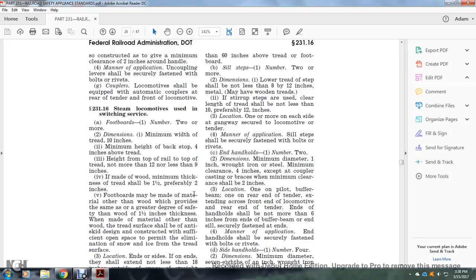B. The sill steps. 1. Number: 2 or more. 2. The dimension of the lower tread of the step shall not be less than 8 by 12 inches. Metal may have wooden treads. If the sill steps are used to clear, the length of the tread shall not be less than 10, preferably 12 inches. 3. Location: 1 or more on each of the gangway shall be secured by the locomotive and the tender. 4. The manner of application: sill steps shall be securely fastened with bolts or rivets.